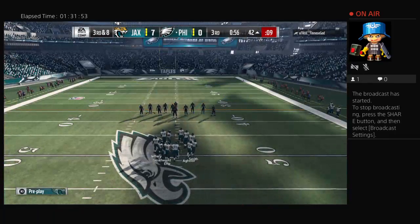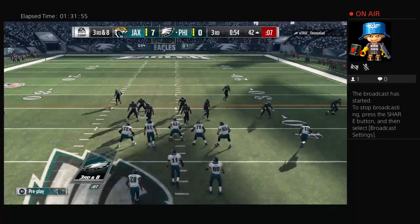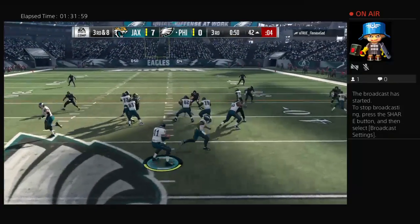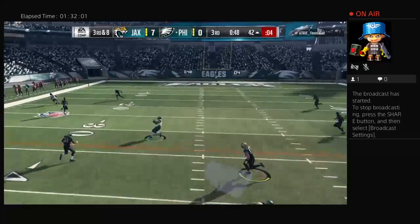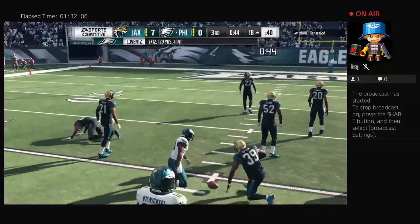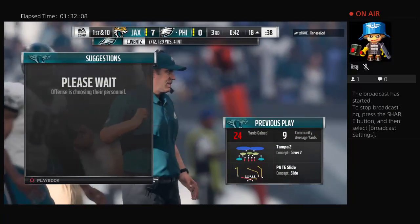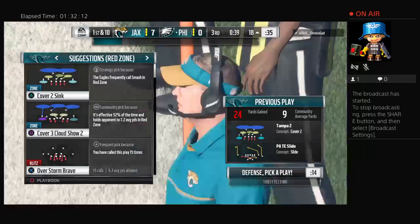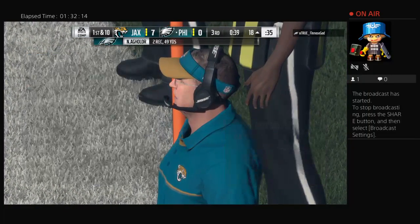The first down line at the 34 here on third down. Here's Wentz to throw. He's got the first down here inside the 30. And he gets this one all the way down inside the 20-yard line. A pickup of 24 on the third down conversion.